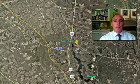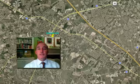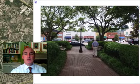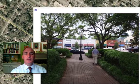Somerville is our kind of nearby, next-door neighbor city, and Somerville is referred to as Flower Town. In fact, here's a picture of it. It's a nice little quaint little Leave It to Beaver kind of feeling city. It's really a nice place.